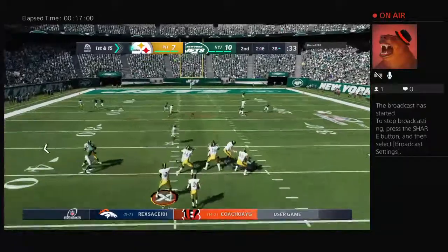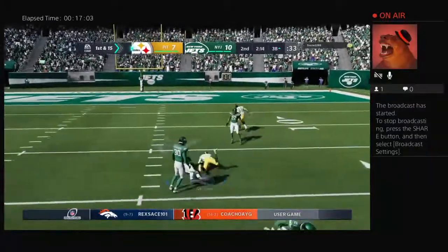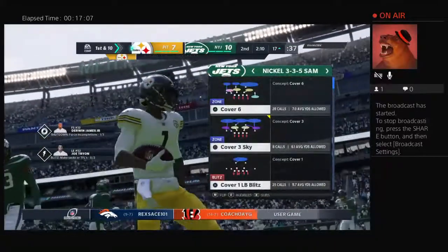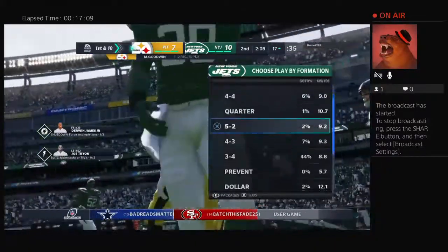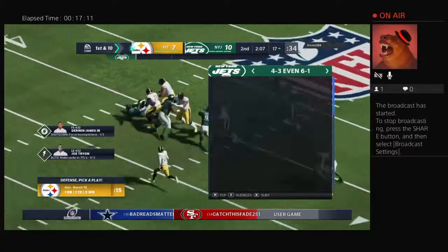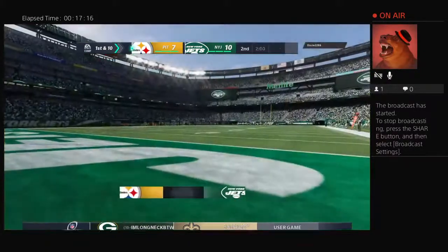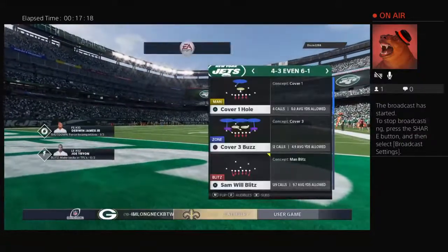Jones, off play action. Man open, it's Goodwin. And they'll wind up getting this one all the way down inside the 20. A good pickup there, 21 yards. Pittsburgh. So from the 17 now, here's a 1st and 10.